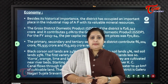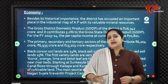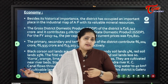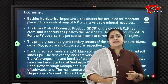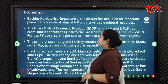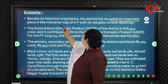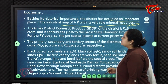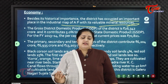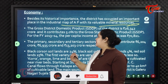Now coming to the economy. How much does it contribute to the state GDP? How much does the agriculture sector contribute to the district GDP, and the industrial sector, and the service sector? Besides its historical importance, the district has occupied an important place in the industrial map of AP with valuable mineral resources. It has one of the richest minerals of limestone, and apart from that it has uranium resources at Tummalapalli. So that's the reason.